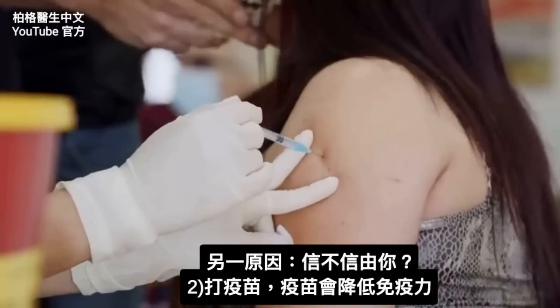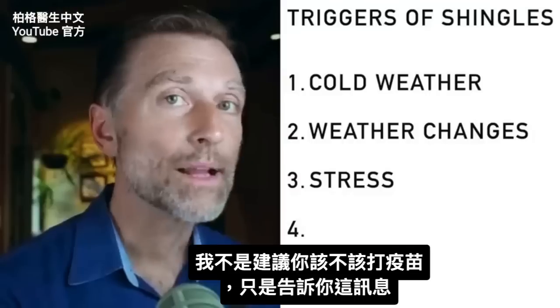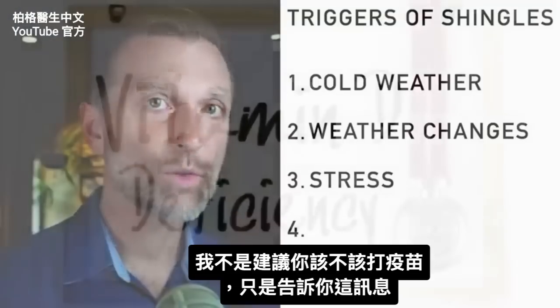And another stress, believe it or not, is vaccinations. Actually, vaccinations weaken the immune system. I'm not telling you not to take a vaccination or to take one. I'm just giving you the information.